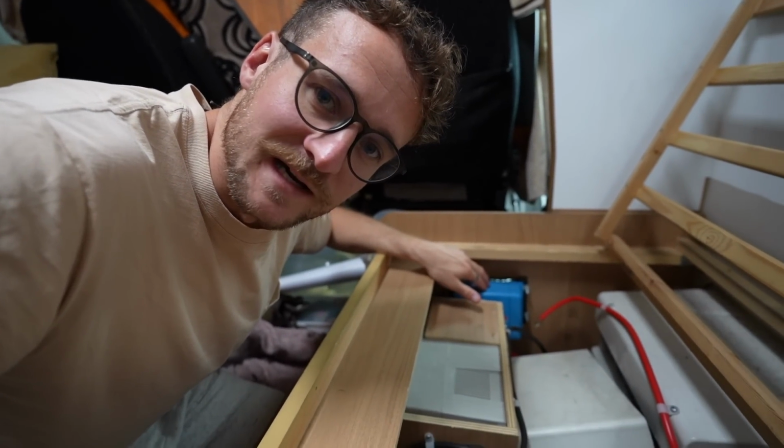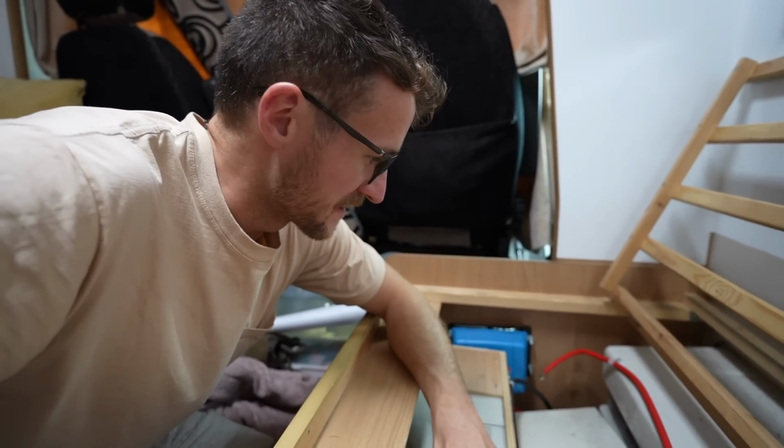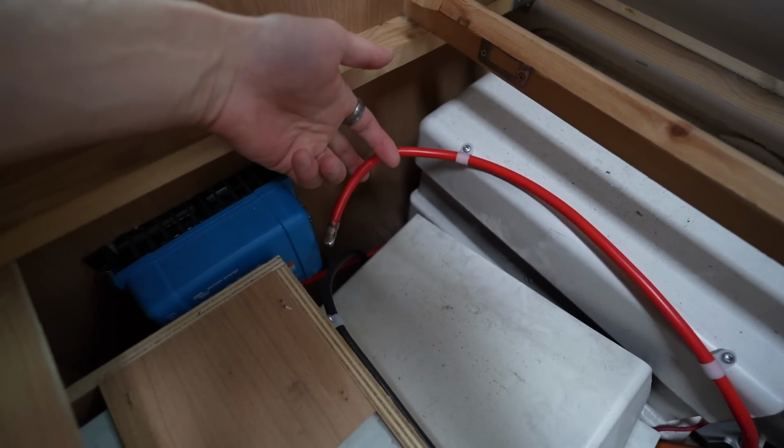Now the fuse that I need to replace, as you know, goes under here, which is going to be connecting this Victron battery to battery through into our leisure battery system. It's already set up and everything, so literally I just need to plug and play.